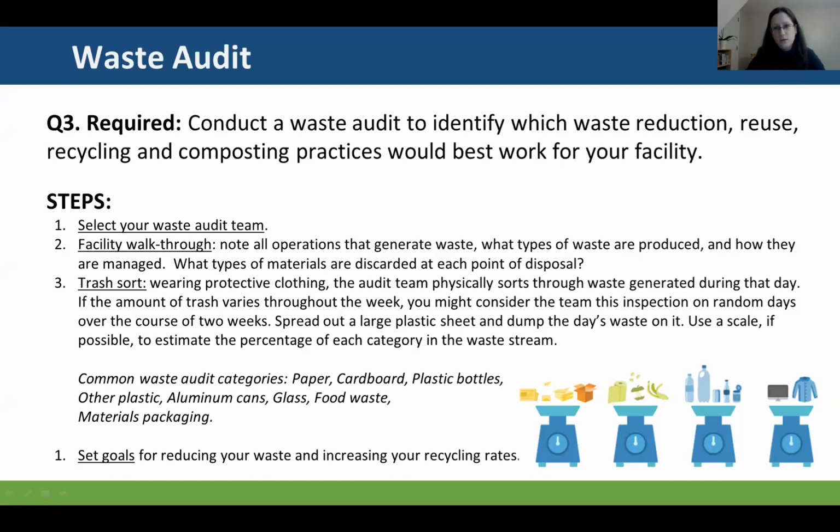I know that Wildan has a lot of construction material, for example. So it depends on the industry, of course. And once you find the biggest category of your waste, then you can think about, okay, what do we do with it? Can we reduce it? Is this recyclable? And how can we set some goals for getting rid of this trash, and maybe increasing our recycling rate?